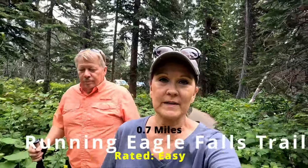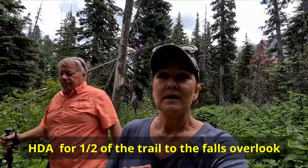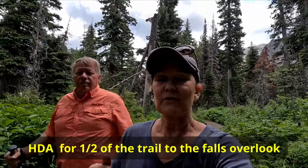So today we're at the Two Medicine section of Glacier National Park, and the first trail that we're doing is the Running Eagle Falls Trail, and it is actually paved. It is wheelchair accessible, so this first trail is going to be super easy. 7/10 of a mile round trip. Something to warm up on. Yeah, we're just getting warmed up on this trail.